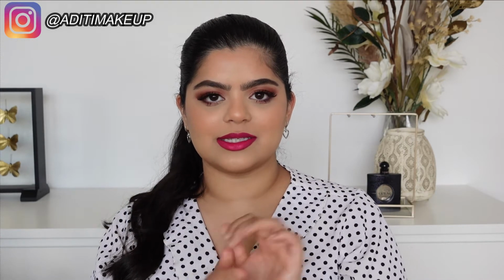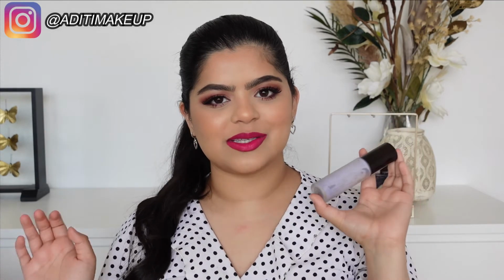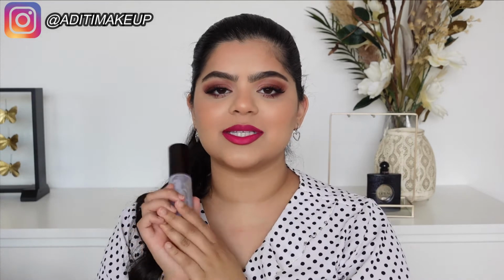Also, it has a slight citrusy scent, so if you don't like scents, just be mindful. I don't really care for them, but I kind of do like scents. Another thing that you should know is this is vegan and cruelty-free. Becca is vegan and cruelty-free, so that is awesome. This retails for $66 at Sephora. 66 Australian, kind of pricey.